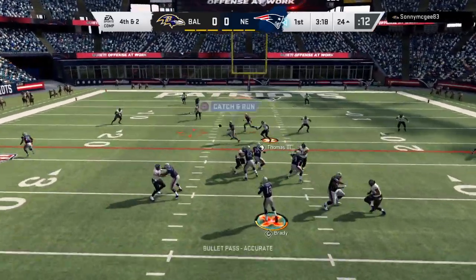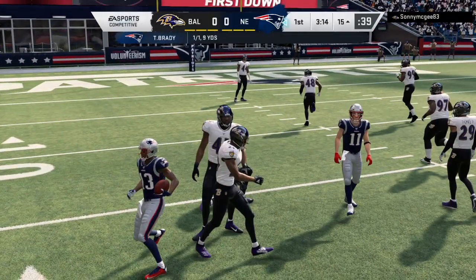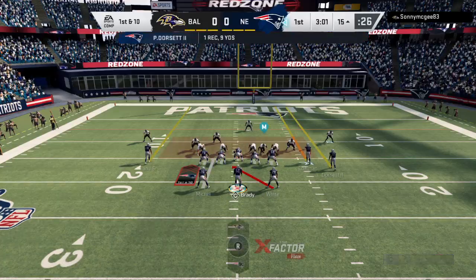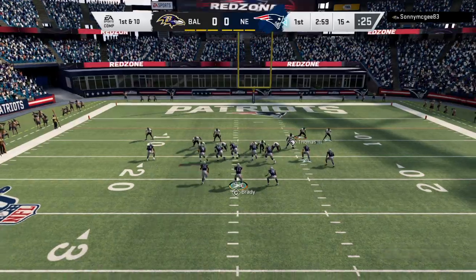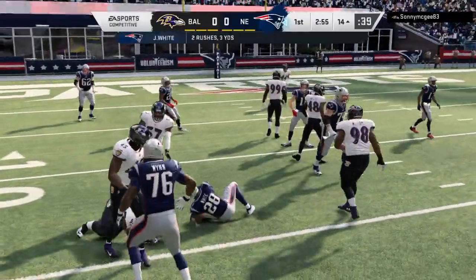Brady to throw for it on 4th down. And able to find Dorsett. And he picks up the first down yardage as he takes this one down to the 15. Give them credit. They knew what they wanted to dial up on 4th. They executed it for 9 yards, and the offense stays out there.